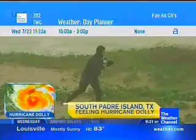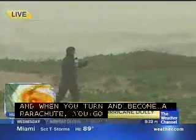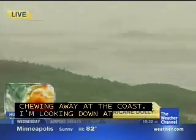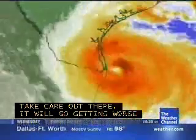The waves, again, just basically chewing away at the coast. There's been a lot of beach erosion. I'm looking down at some of the dunes, and you can just see them kind of chewed away here. But the good news is, as long as that right front part of the storm doesn't come ashore, we won't get the big surge. But if it does, that's a whole different story.